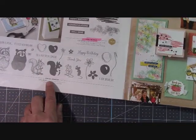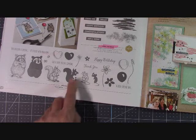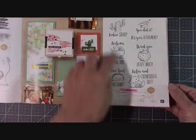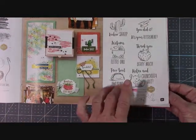This made it into Special Someone, and I believe the dies for it also made it into the new catalog. Wittyisms, which is such a cute little set right here, is retiring, 20% off on that. I had fun with this set.